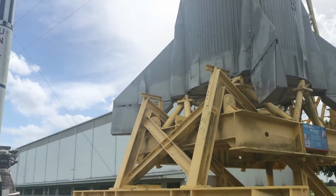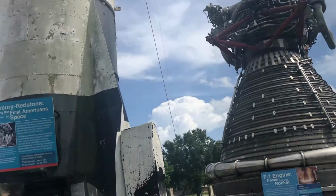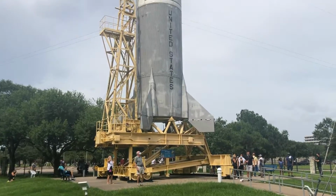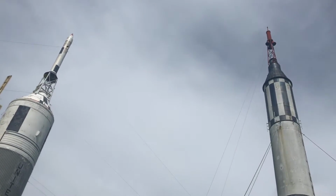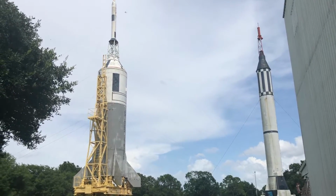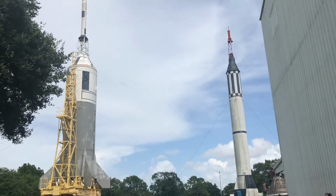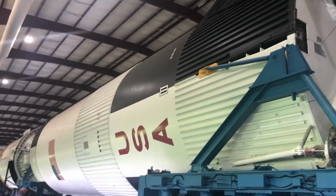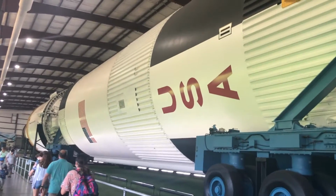I myself like fat rockets, not the thin ones. You'll see what is involved in making a rocket. And these rockets are just like an introduction to what you're actually going to see inside, and once you actually get inside the air-conditioned warehouse, you will be amazed at how huge the Saturn rocket actually is.